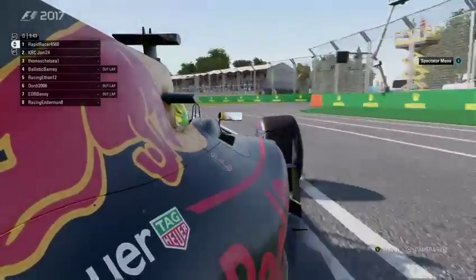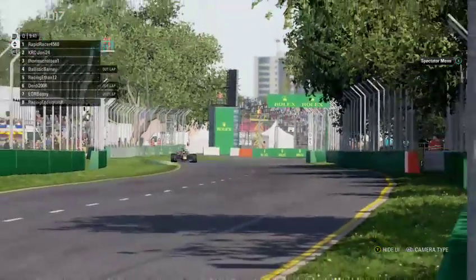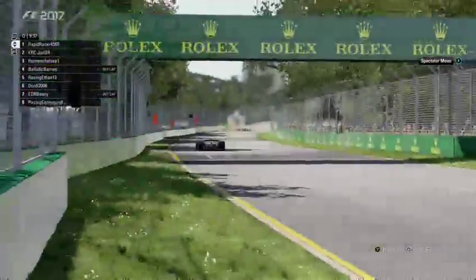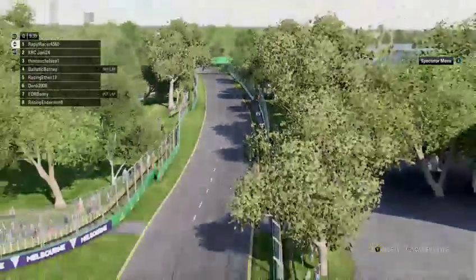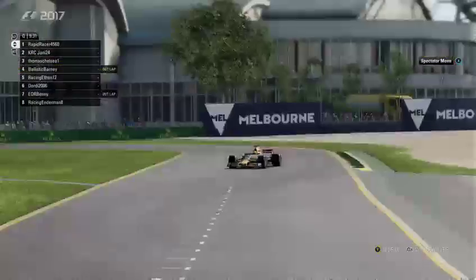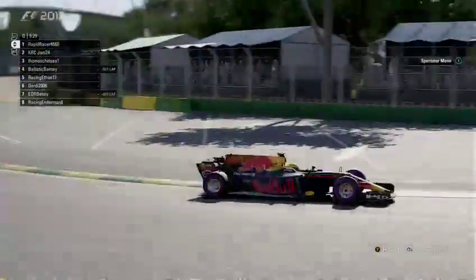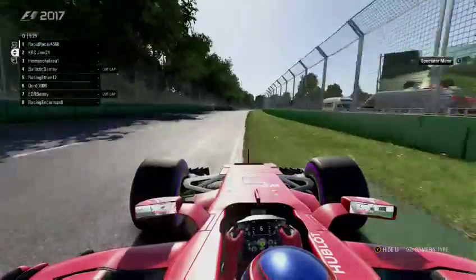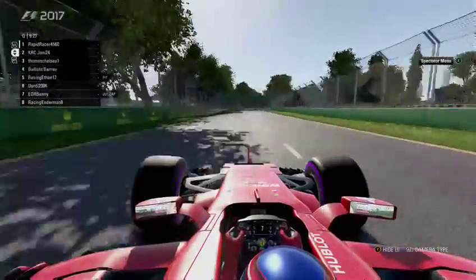Right, here we go. Oh, and he's in the grass, going wide off. Also, he's got ahead of him one of the Toro Rossos. Yeah, EOR Benny. Rapid Racer, he goes. Let's go on board, see how he shifts.